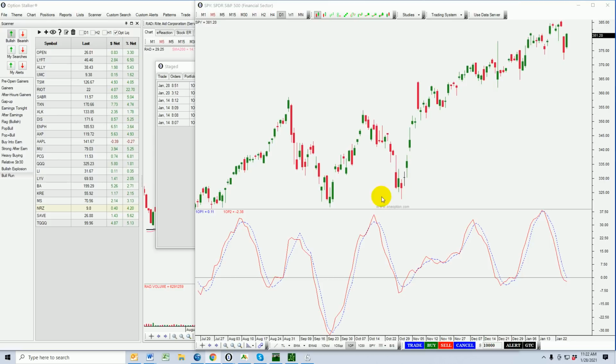You can see here that we tested the lower end of the upward sloping channel. So let's draw that lower end in right there, and we're going to connect as many of these lines as we can. The more touches, the more valid. You can see yesterday we touched it and barely bounced off of it. The price action yesterday was not good.